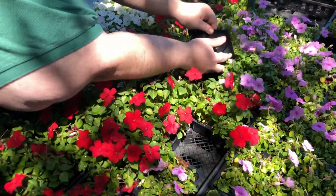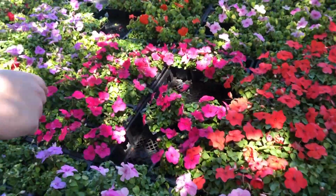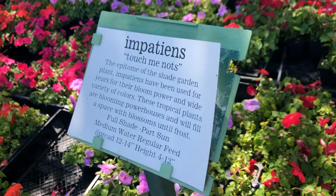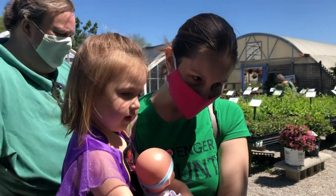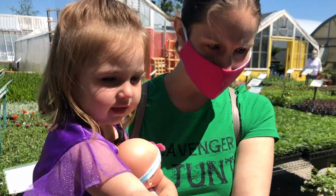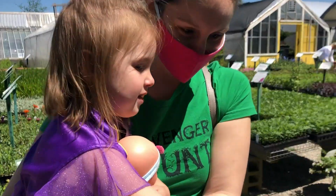So you're gonna do it? You have patience with these impatiens? Oh, sure. These are colors that you don't normally see. You're gonna have to dip into the trust. These are called impatiens. John thinks they're too expensive, but he's gonna buy them anyway. What's your favorite color? White. White? My favorite color is white.